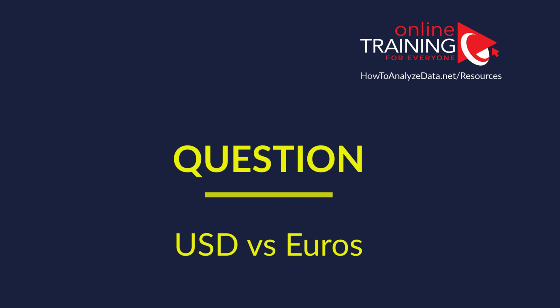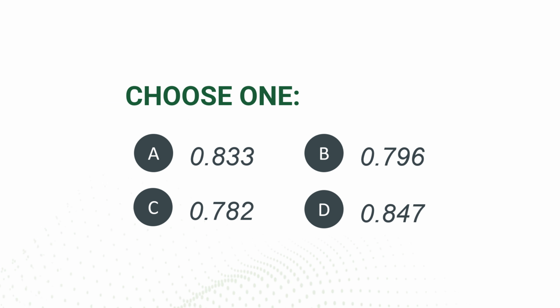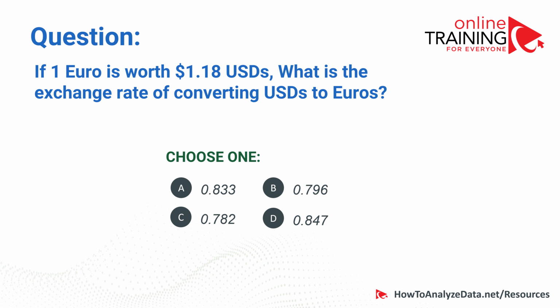Now let's look at the question, which is very frequently used as part of aptitude tests when you're applying for a position in the financial industry, especially in the banking and insurance industries. If 1 euro is worth 1.18 US dollars, what is the exchange rate of converting US dollars to euros? You have 4 choices here: 0.83, 0.79, 0.78, and 0.84. How would you calculate this? Let's see if you can nail this question.